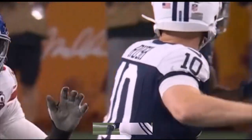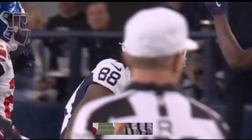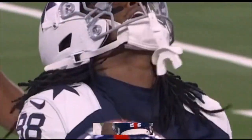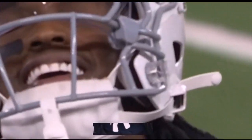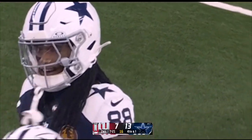This is not one you see. It's actually a perfect throw by Rush. A+. Look at C.D. turn his head. Oh, he knows it. We just don't see that from him very often. This guy's one of the great receivers in the NFL right now. He doesn't expect to drop one ball all season.